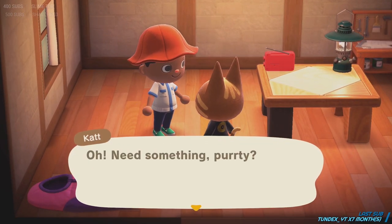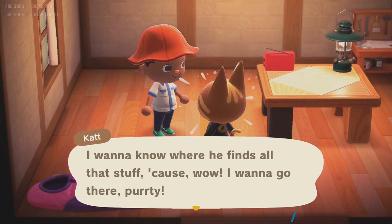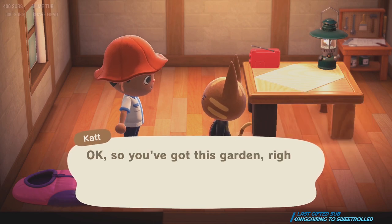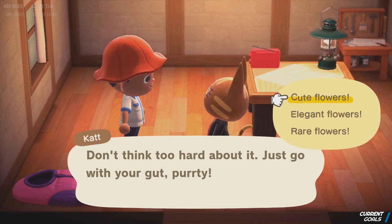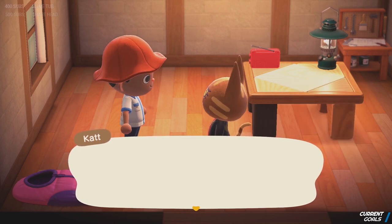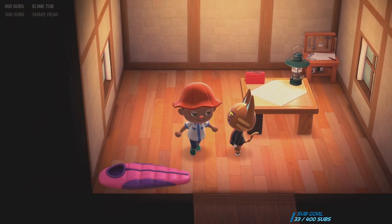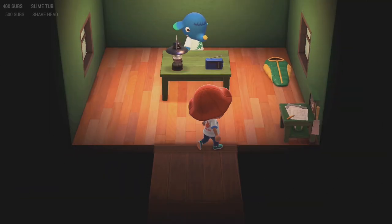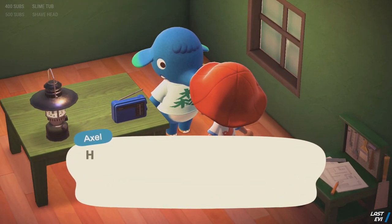Let's see if they have anything special. Leaf. Yeah, they mentioned Leaf, but Leaf is not here. What's up? Let's talk. You got this garden. Alright. Okay. Cute flowers. I should have said rare flowers. Whoops. Okay, alright. So I just want to see if they will say anything. Let's go visit Axel, our Mr. Elephant guy. Hey, Axel. What is going on? Very depressing room, but let's talk.